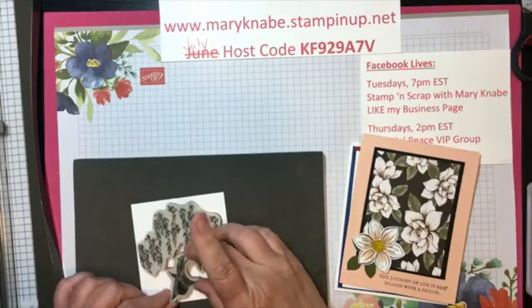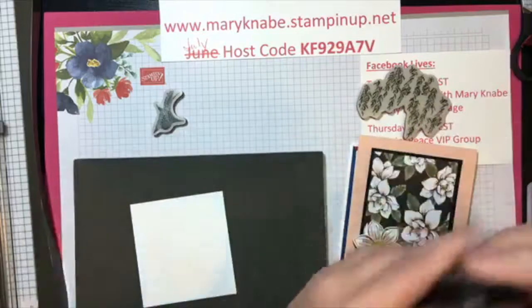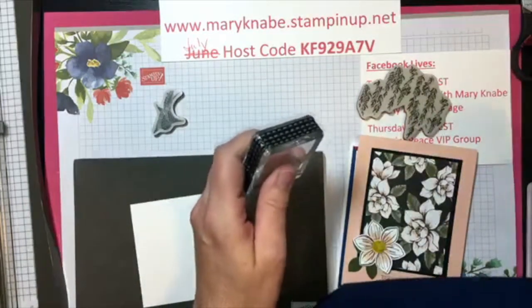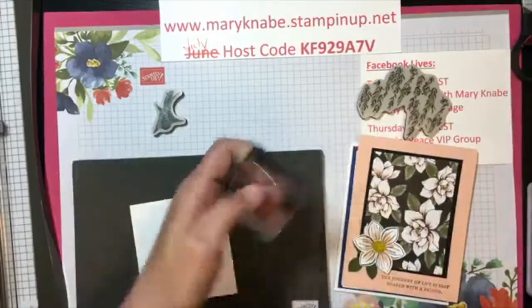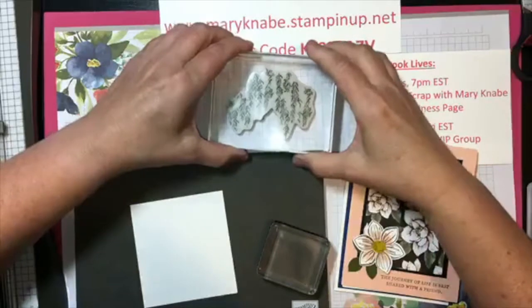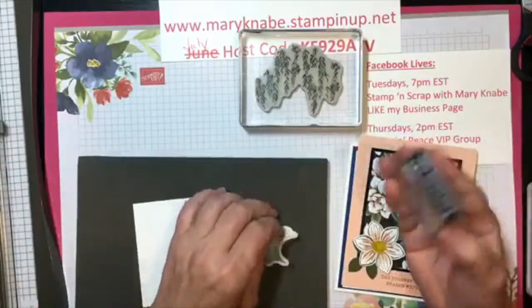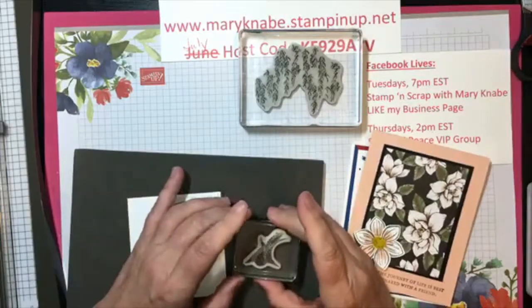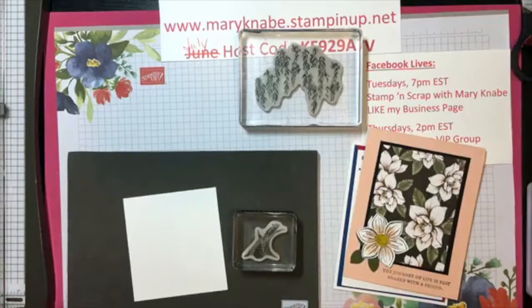Okay, so I'm going to stamp something like that. Let me grab my blocks. The tree leaves are pretty big, so I'm going to pull out this big mama here.